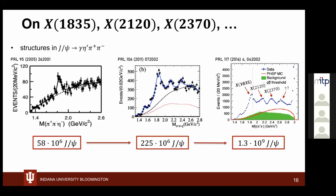And then 6 years later, if you repeat the same measurement at roughly 4 times the statistics, what you find is that there's an additional peak here on the left, and then there's maybe two more peaks here at higher invariant masses. And if you already know what you're looking for, you might also wonder what exactly is going on here at the proton antiproton threshold. And so again, 5 years later, based off 1.3 billion J/psi, you get the plot that's shown here on the right-hand side, where you see the X(1835) having this irregular line shape with the sudden drop-off at the proton antiproton threshold.